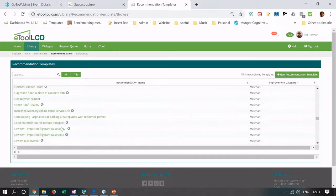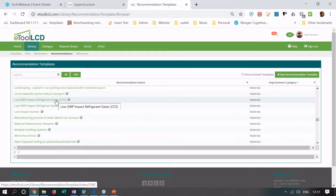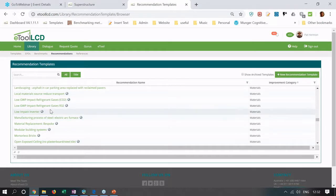Coverings, yeah, it's material swaps. This one's quite important for services analysis. By far the biggest impact from services items, yeah, they use a lot of metals and components and manufacturing processes, but by far the biggest impact is the refrigerant gas and the leakage of the gas. So alternative refrigerant gases or leak detection, things like that, really useful recommendation to look at.